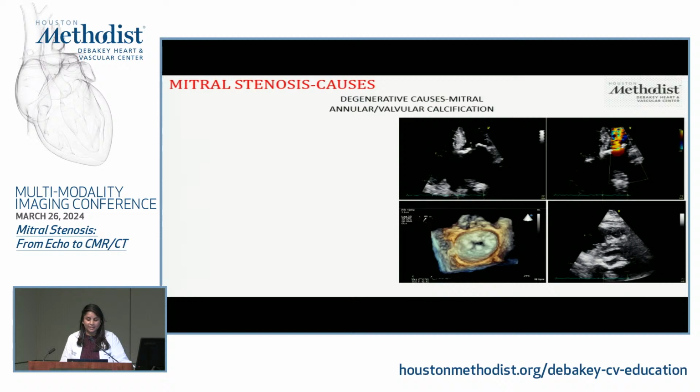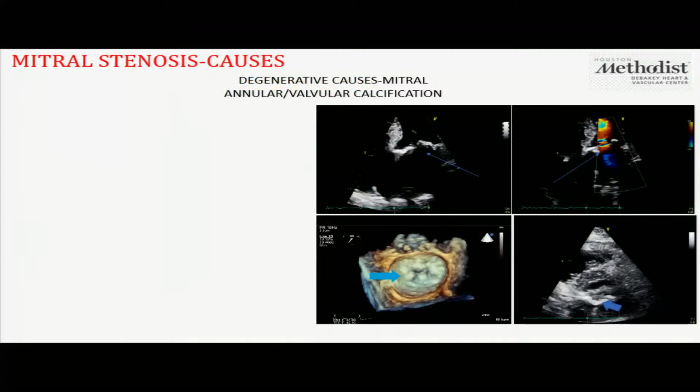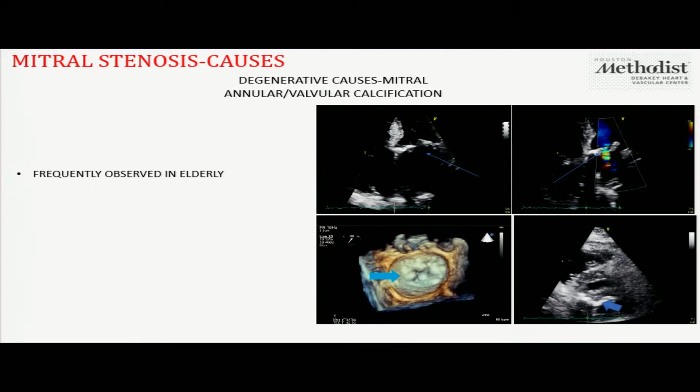All right, what are the second most common causes? I think every one of you knows it's the degenerative or the calcific one, which mainly causes restricted mobility and poor coaptation. Sometimes it can actually result in mixed disease because it depends on the type of coaptation and if the leaflets are tethered. And as you know, most of our older patients also have other co-associated abnormalities, which can also result in some mitral regurgitation as well.